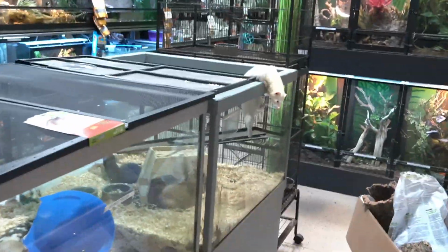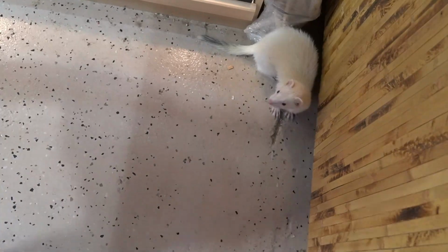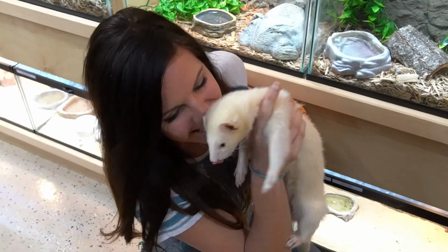And Skunky Monkey. Skunky Monkey, you're out of control. Put him down. He's an animal. Highly recommend cat snakes. These are my favorite kinds of snakes. Go crazy, go crazy. Ferret life. Okay, bye.